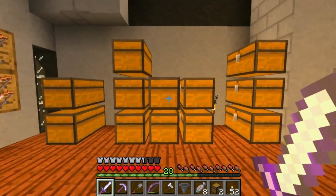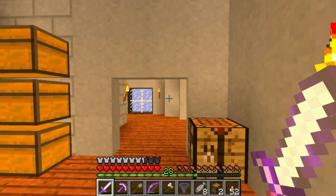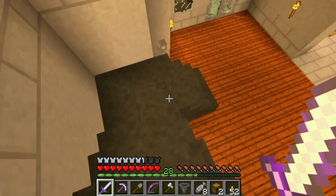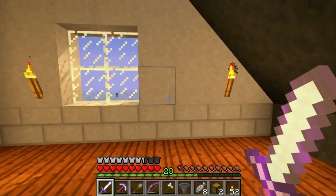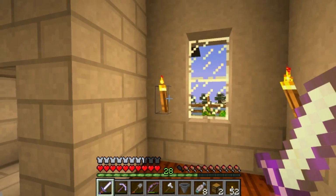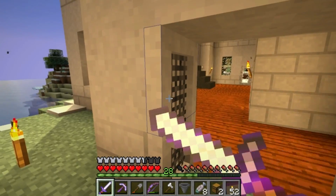I started expanding the storage. I had some tripwire hooks that I got from my fishing trap, so I used them and moved all of the chests from downstairs upstairs. So now we have lots of room down here to play around with, which is good, because it's easiest to design stuff when there's nothing there. I hear an Enderman not having a good day. Dude, chill out.